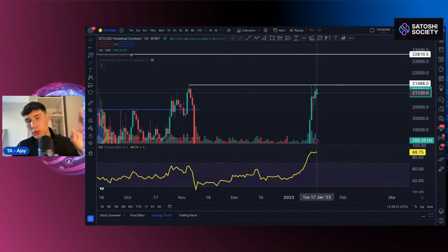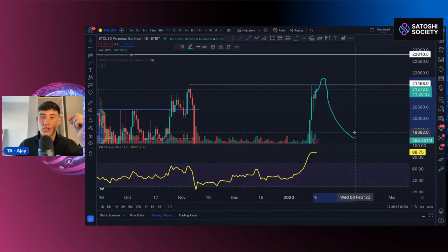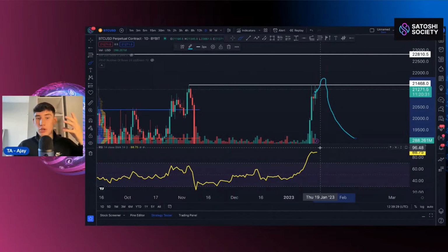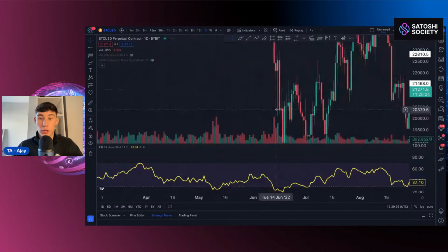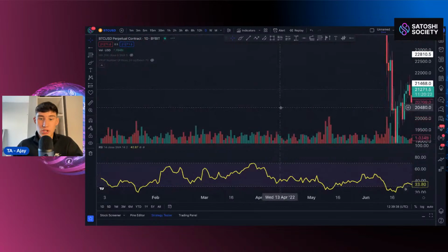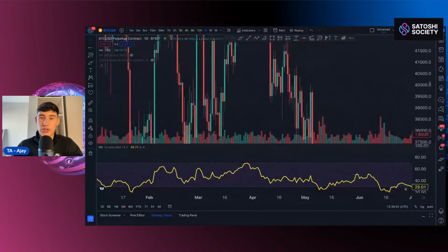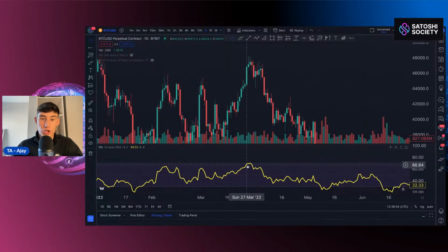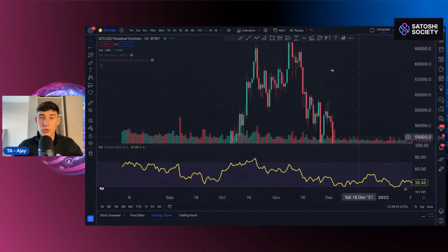The other scenario that I would be looking at is the price potentially pushing up, forming a swing failure pattern, and then the price having a correction from there. Because as we know, the RSI is incredibly overextended, overbought. If we look at the previous time, the RSI was like this, right here. As you can see, the RSI was in that overbought territory, and Bitcoin topped out and we did have a pretty big correction.